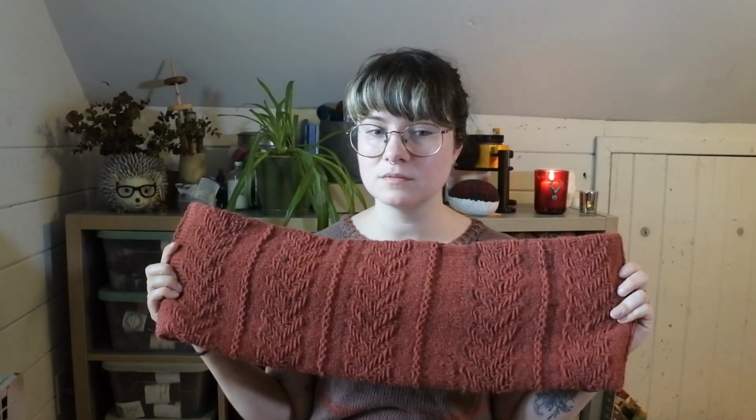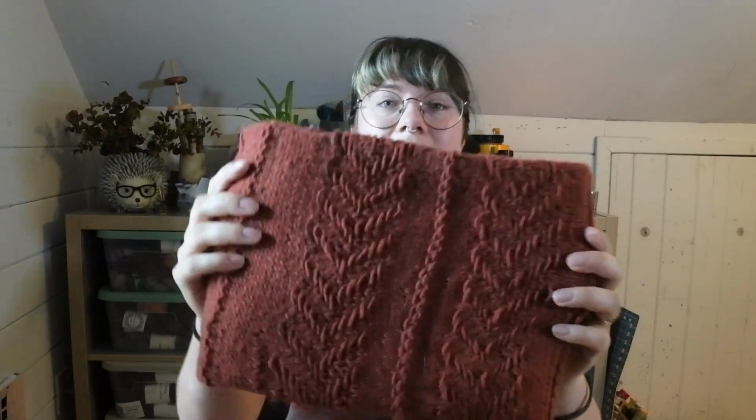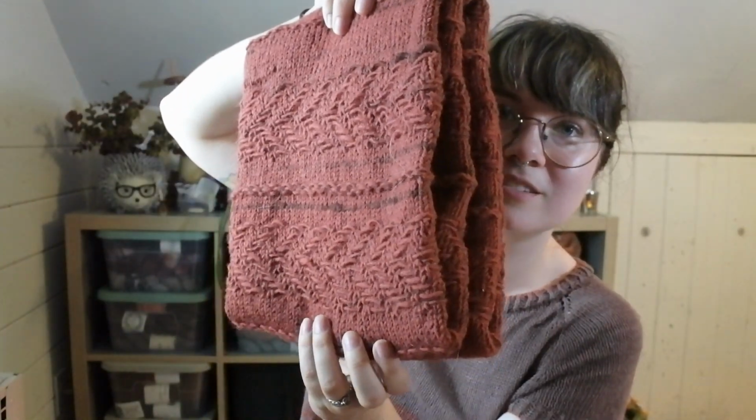I have not washed her or blocked her yet, but she's doing very well. She looks great, so I'm expecting to get a little bit of growth because I'm gonna aggressively block her out so I get a little bit more room in the neck. I can double up her, but she is snug, but it is cozy. So hopefully it'll be a cold winter so I can actually wear this. I'm so excited. She looks so good. So finished object number 1, she's done.